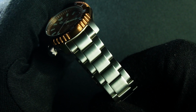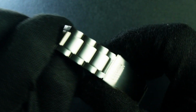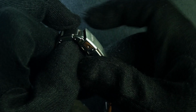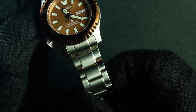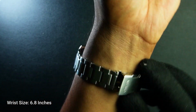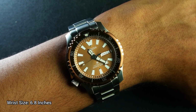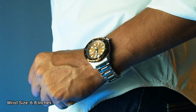Well done, Citizen. This Citizen ProMaster diver comes with a quality brushed stainless steel oyster bracelet with push release single fold clasp. This strap matches the case pretty well and it doesn't look out of place one bit. Because this is a metal bracelet, you will have to resize it to suit your wrist size. I had it resized and it sits really well on my wrist. It sits really pretty, very comfortable. This is a proper man's watch, you know what I mean, real butch. You can feel the heft and its premium nature.